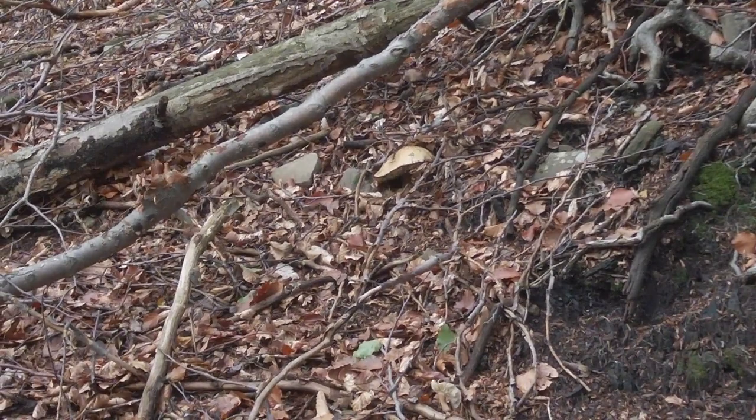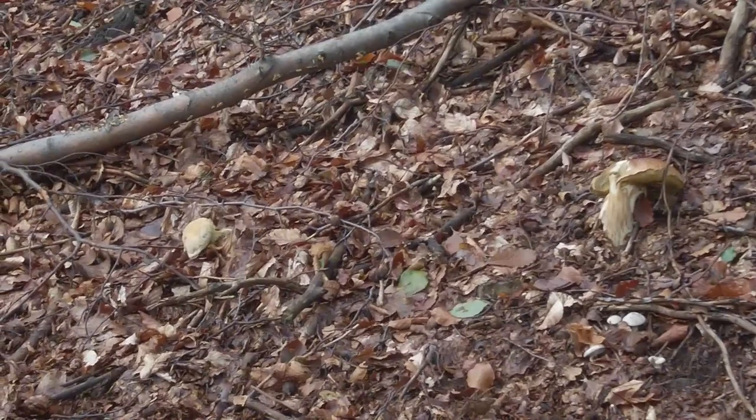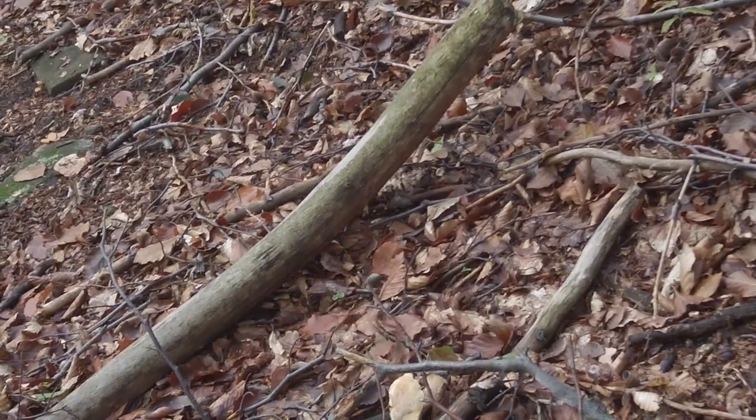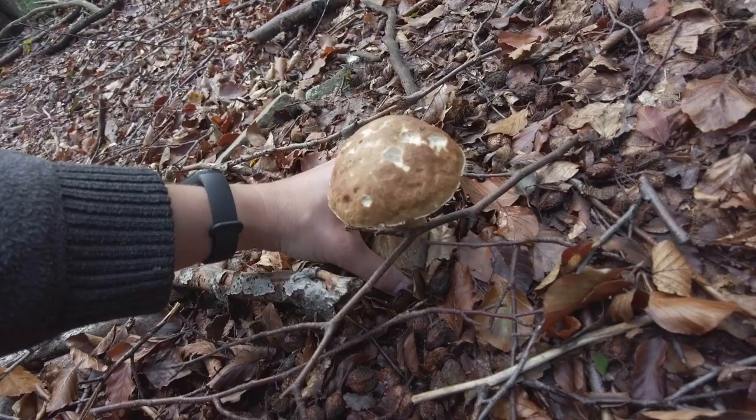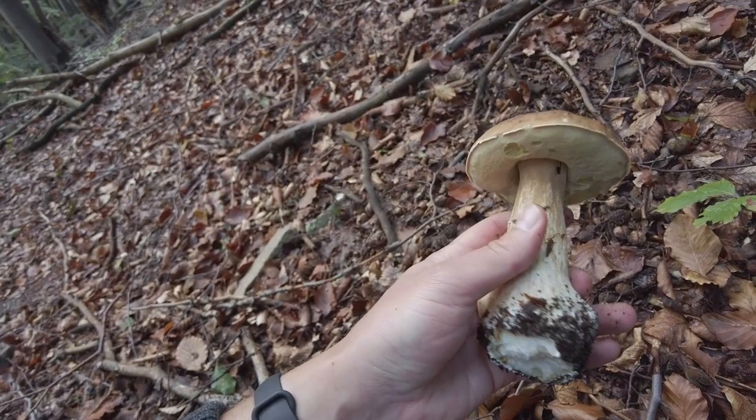Here we have some old ceps, which are dead already. But there is one which still looks pretty good. And it's also pretty huge. So let's take it out. Very nice.